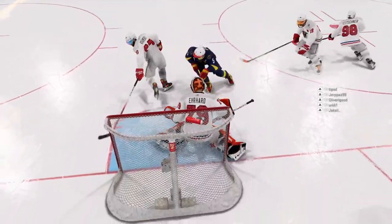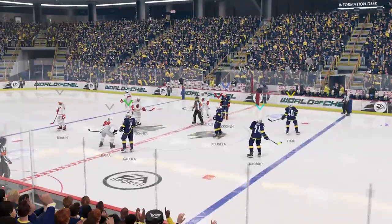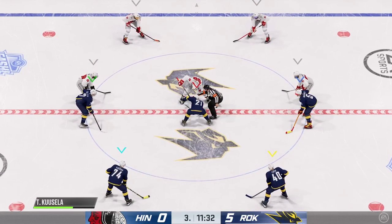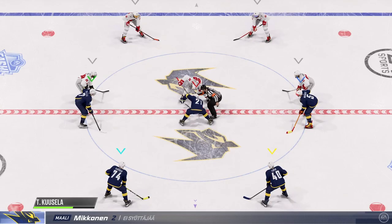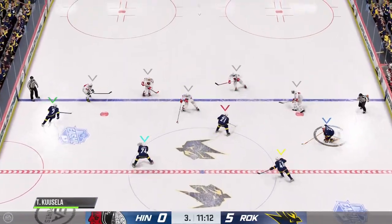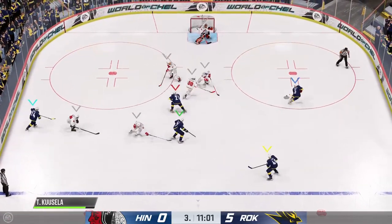Man, it looks like a bus depot in front of the net. You know it's a tough one when you can't see the goalie. That means he can't see the puck. Inching closer to the midway mark of the period. Finland's clicking on all cylinders tonight. They've added to the lead, and this is a total rout.